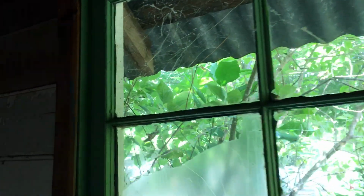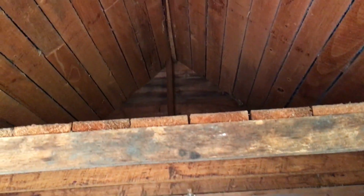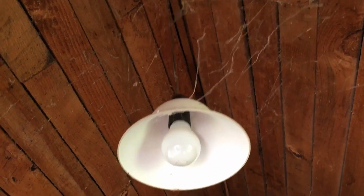This is more like it should be. See how this one's been maintained? Yeah, it needs a clean. There's spider webs and all of that. And there's a loft where people would have slept because the heat rises, and lots of spider webs. I mean, eek. But it's a little bit more interesting.